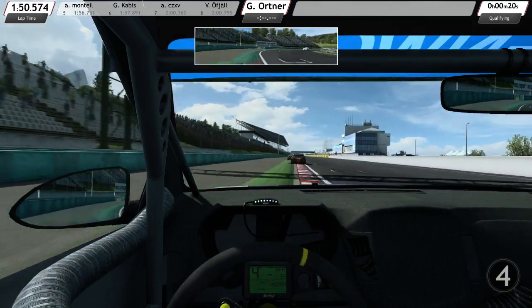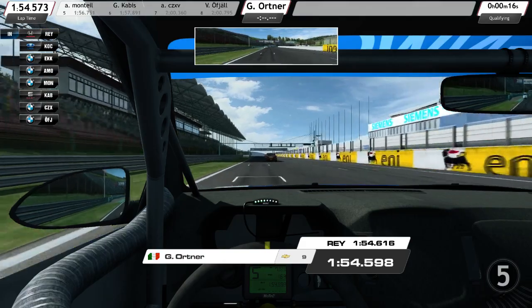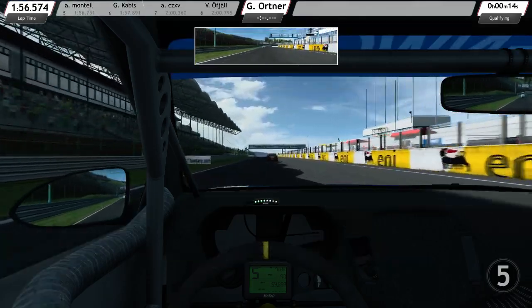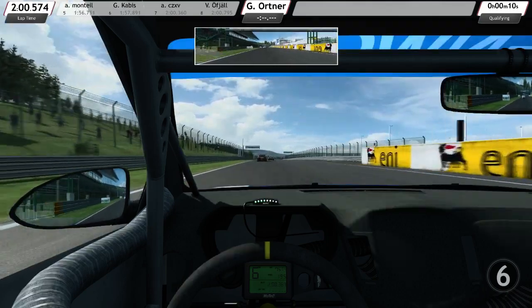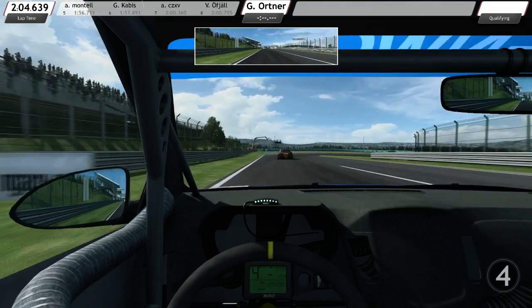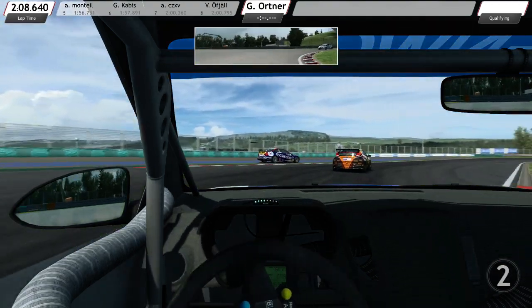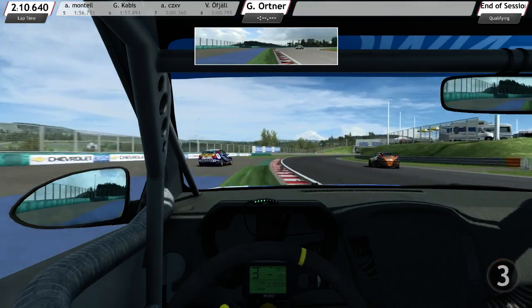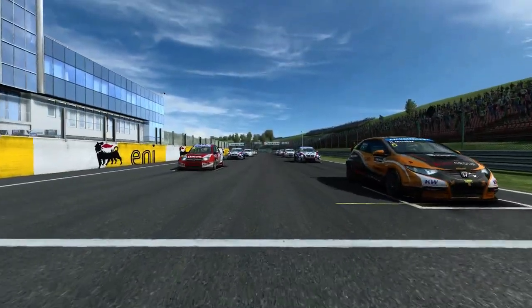Regarding Spa, that track has not really been started yet from the art side. What we have is a few buildings, but we do plan on doing it, yes. We actually sent 3 people there: Anthony, Wojtek, and Alex. They gathered a lot of reference for the track and WTCC cars.